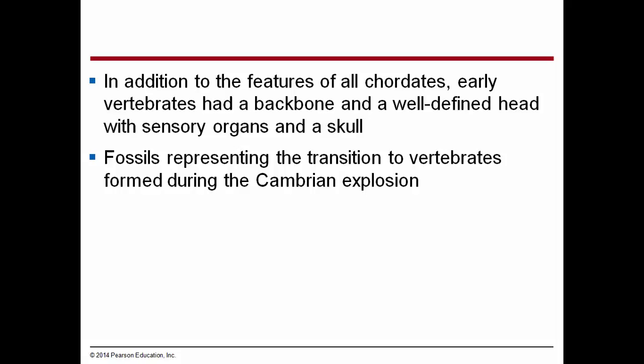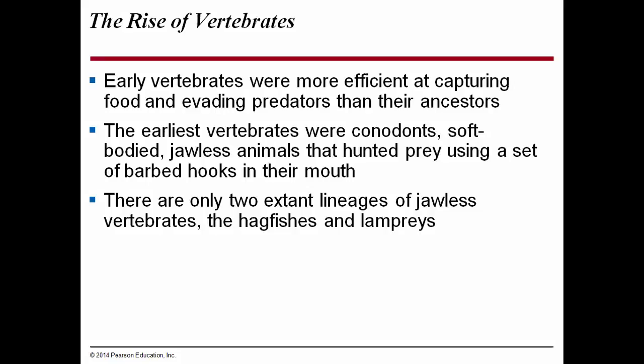Okay, so the Cambrian explosion was a very important time. It's when we had greater diversity. The bilaterians really came into their own. And then ultimately it gave rise to some of the primitive chordates, which then gave rise to the vertebrates. Early vertebrates were more efficient at capturing food and evading predators than their ancestors. Earliest vertebrates were conodonts, soft-bodied, jawless animals that hunted prey using a set of barbed hooks in their mouth. There are only two extant lineages of jawless fish today, the hagfishes and the lampreys.